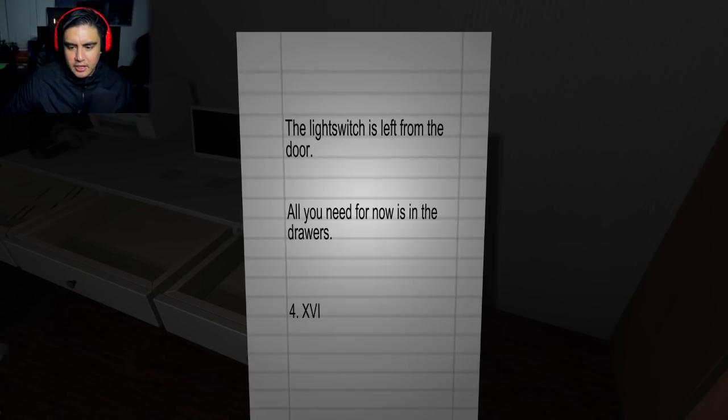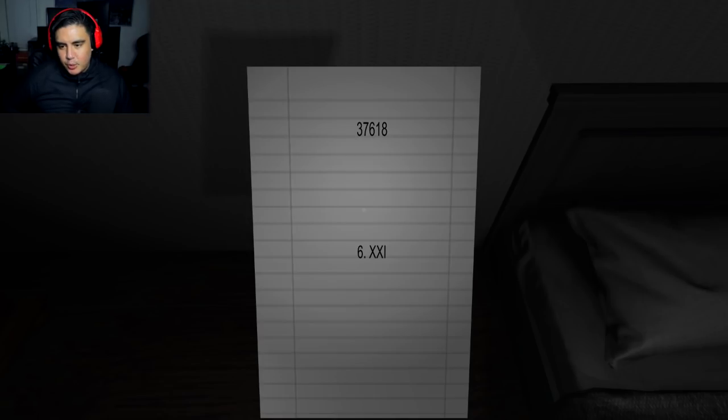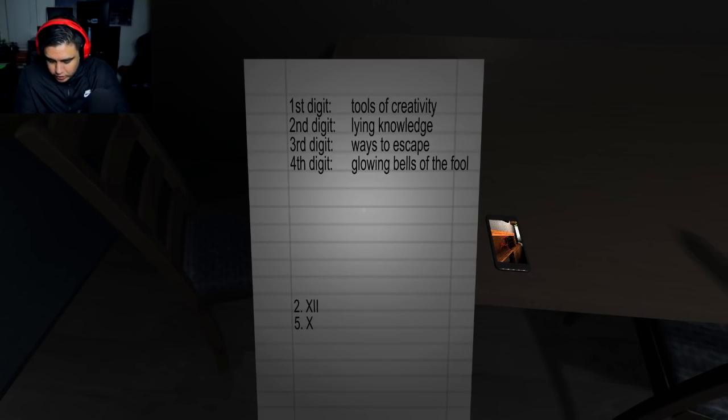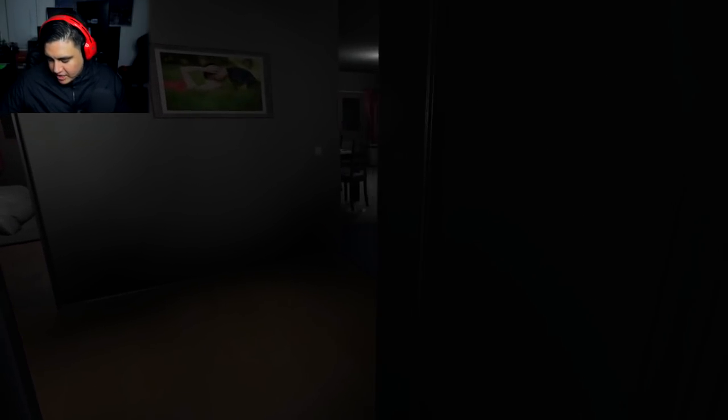The first paper we clicked on said 4 and then 16. So let me write that down. 4, 16. The second paper says 6 and then 21. The third paper says 2, 12 and 5, 10. And this paper says 1, 9 and 3, 4. Okay, so I'm assuming that we have to touch these things in order.